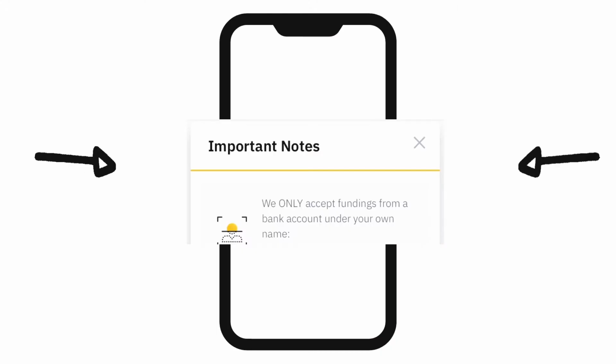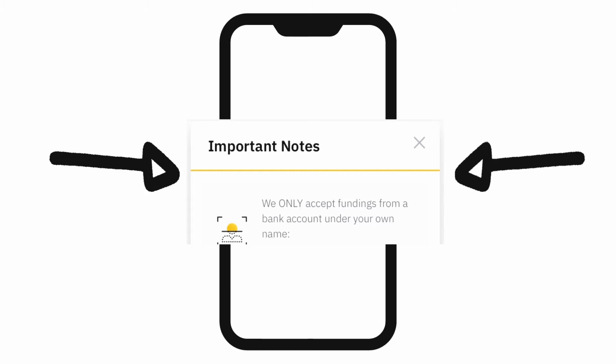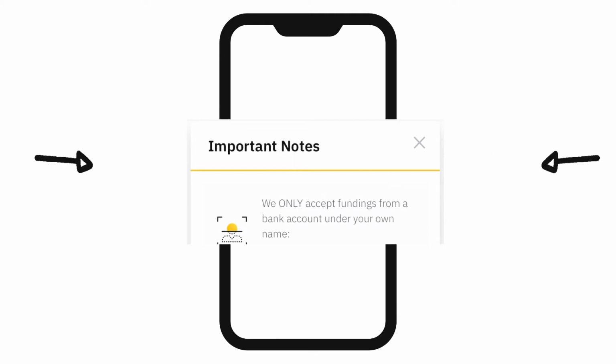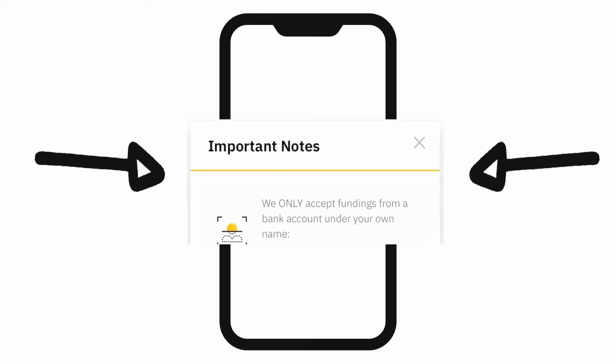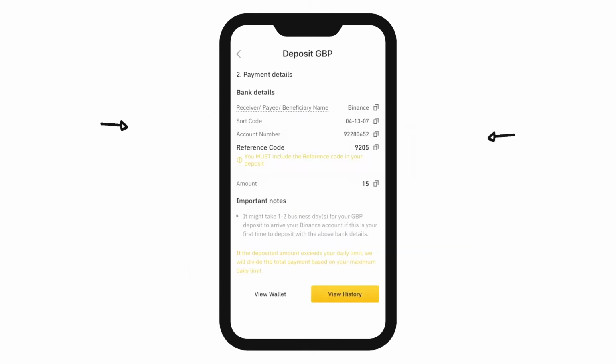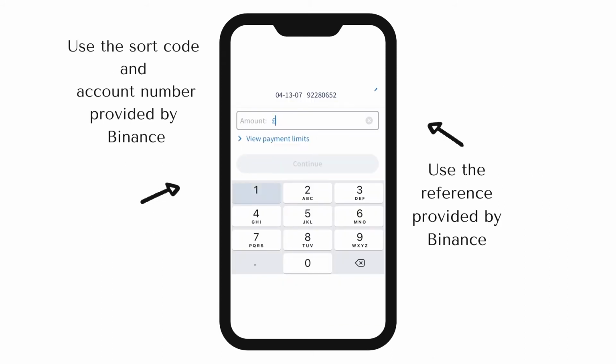To do a bank transfer, you will need to tap in how much you want to transfer. It will only accept money from a bank account that is in your name. This is why you need to make sure when you're setting up your Binance account, the name you have on your Binance account is the same name you have on your bank account. Click to confirm. Binance will provide you the bank details, that is the sort code, account number, and a reference for your payment. Next, go to your bank account and set up the bank transfer.